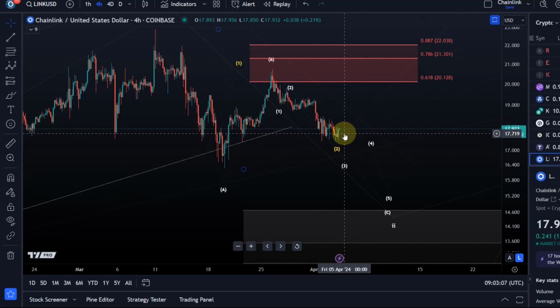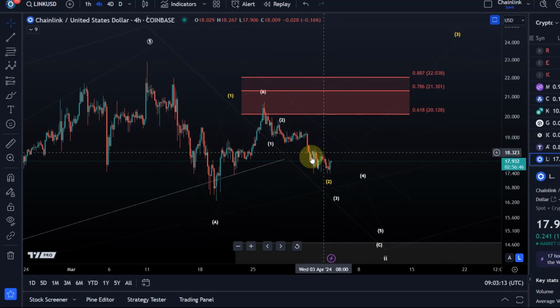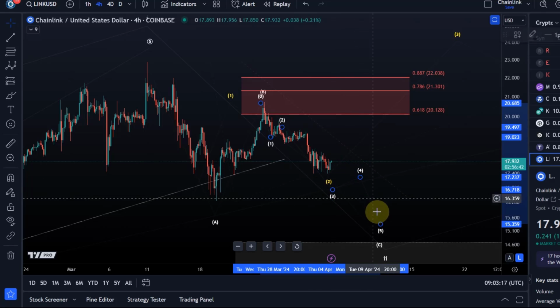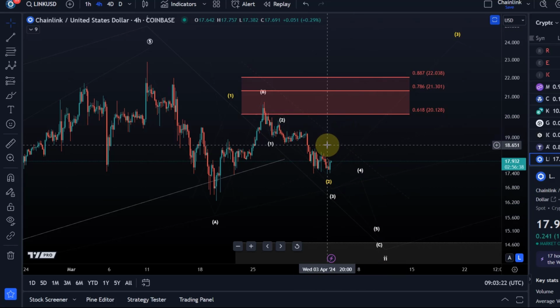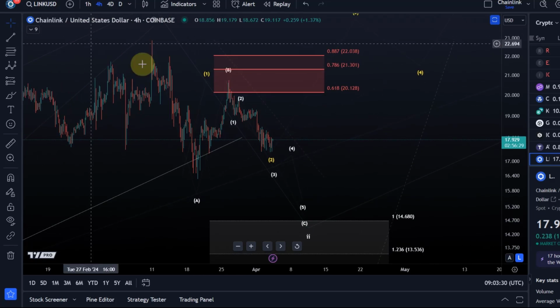I'll take the orange zone out, that might just confuse. So 1, 2, and then another 1, 2, 3. This is very messy here, but it's possible that this third is still in the making. Then a 4th and a 5th. This is how I would like to see it, actually. I will change my perspective if there's a break above the last high at $19.30. But what exactly it is, it still has to reveal itself.